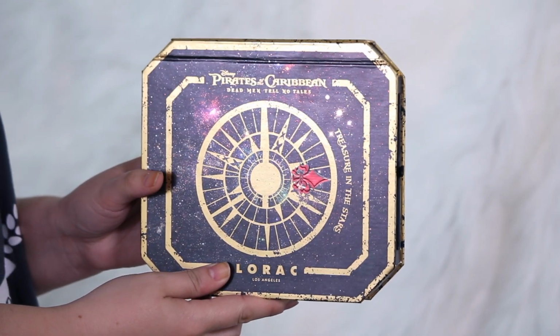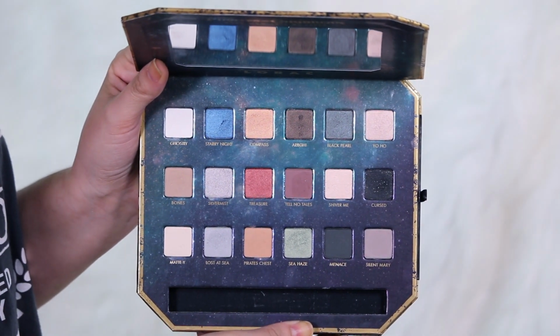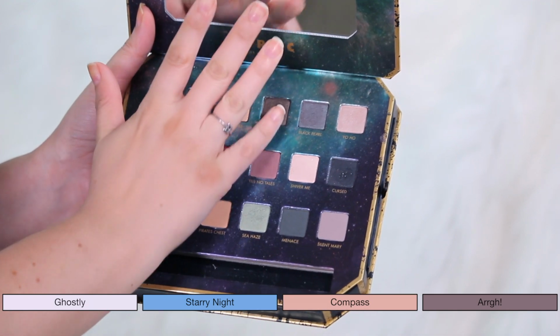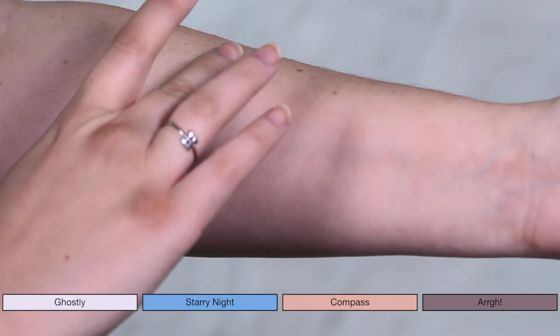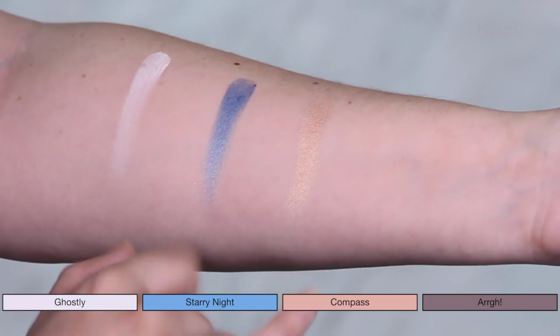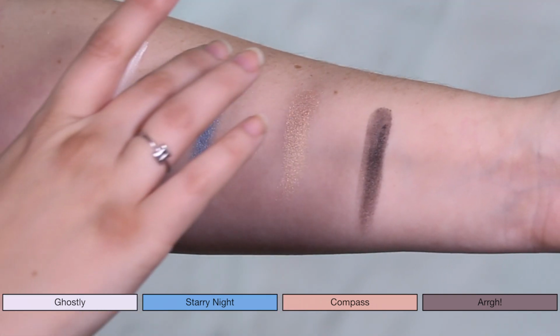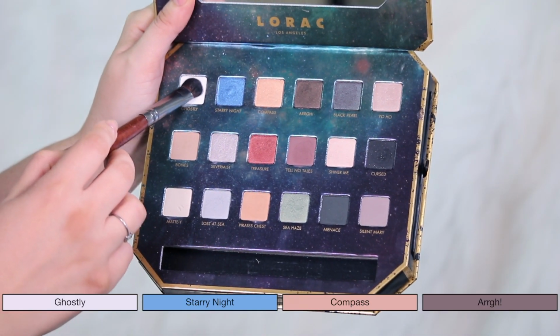Welcome to the swatches of the Pirates of the Caribbean Dead Men Tell No Tales palette. So we're gonna start with Ghostly, Starry Night, Compass, and ARG. The first one I want to, oops, sorry about the out of focus, it'll come right back. Starry Night is the first one I want to tell you about. It definitely needs a little bit of building on the lids, but I find that it blends nicely into the other shadows, and I do really like this shade a lot if you're willing to build it up and go back and forth.